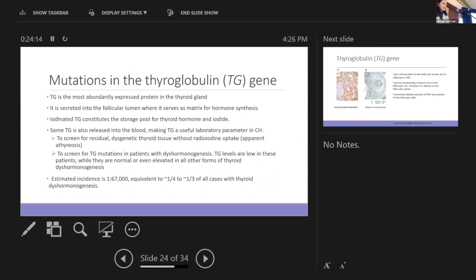Mutations in the thyroglobulin gene. Thyroglobulin, as we all know, is the most abundantly expressed protein in the thyroid gland. It is secreted into the follicular lumen, where it serves as a matrix for hormone synthesis, and also it's a storage pool for iodide. But some of the thyroglobulin is released in the blood, and this makes thyroglobulin a useful laboratory marker for congenital hypothyroidism. It's useful to screen for residual dysgenetic thyroid tissue with no radioactive iodine uptake or apparent athyreosis, but also to screen for mutations in dyshormonogenesis.